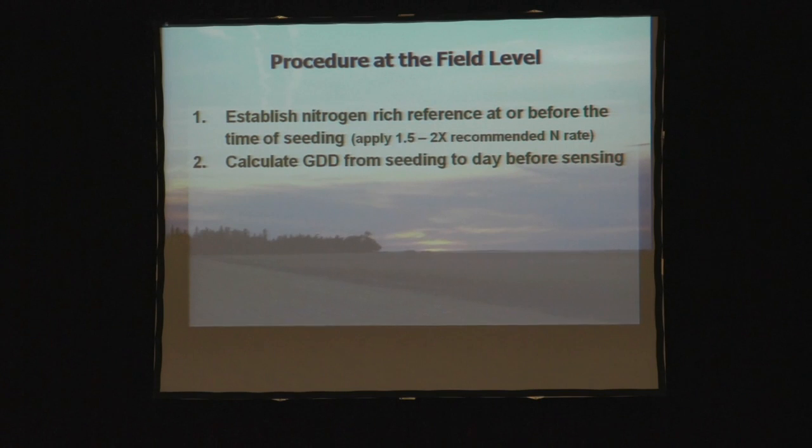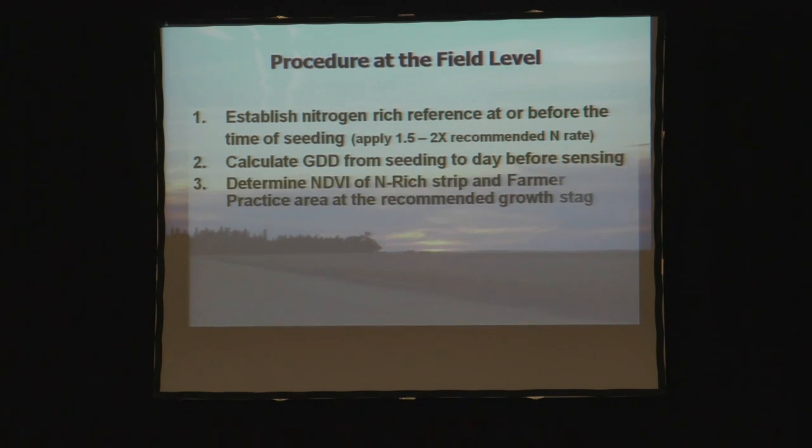Then what you need to do is calculate growing degree days from seeding to the day before sensing. So you'll have to have either an on-farm weather station or access to a localized weather station where you can generate that information, and that's not very difficult to do. And then you want to determine what the NDVI of your N-rich strip is, and also the farmer practice, the area of the field adjacent to the N-rich strip, to see what the relative differences are between what I call the farmer practice and the N-rich strip.